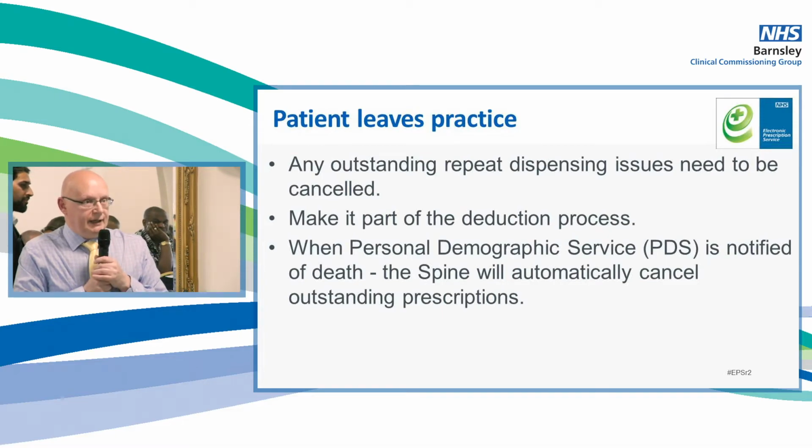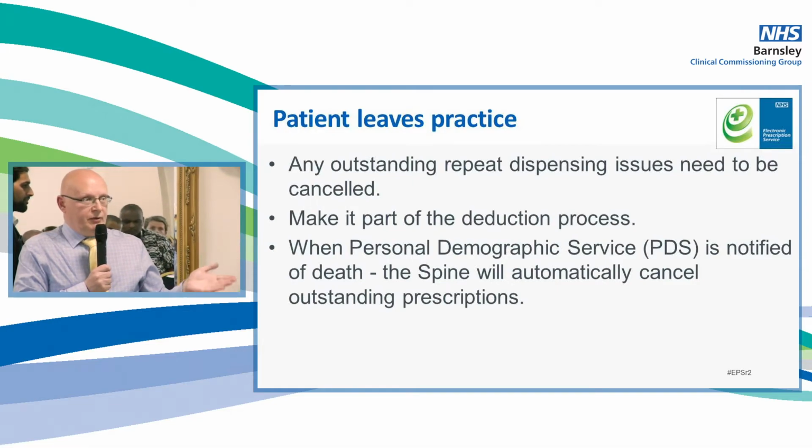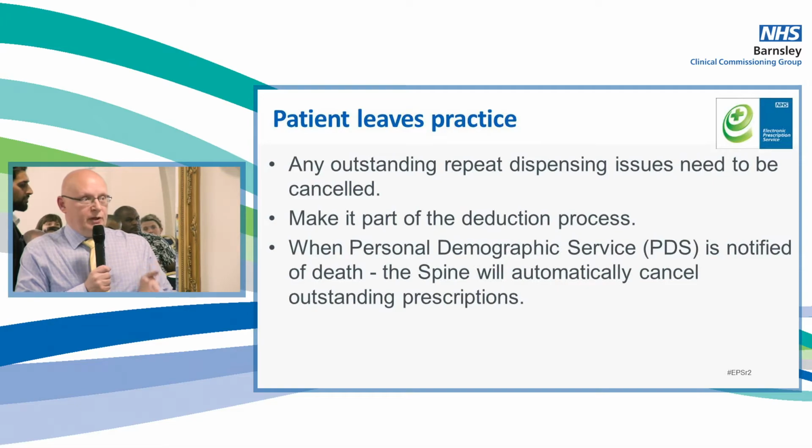But at the surgery end, as I said earlier, if you're doing 20,000 scripts a month and 16,000 of them are repeats, if there's 16,000 repeats a month that are being processed in whatever way, and the majority of them have no clinical input, I'm struggling to understand why you want to do them.